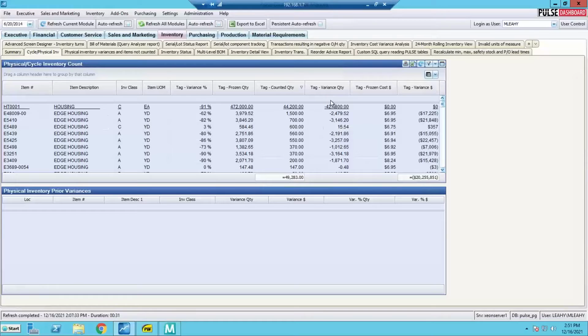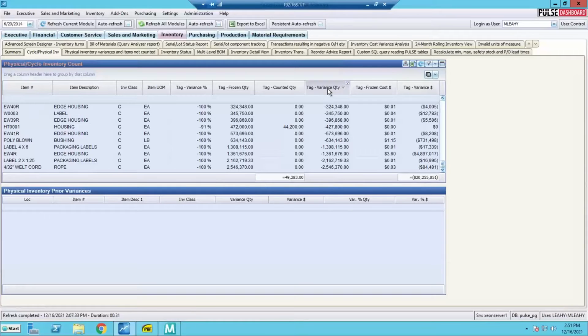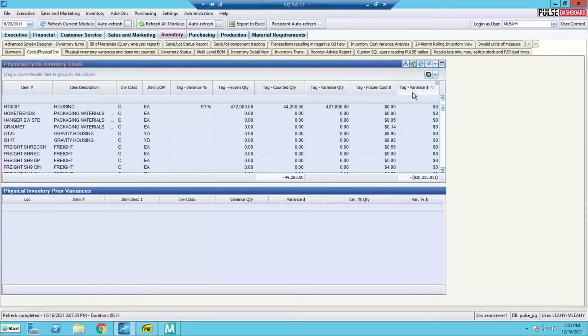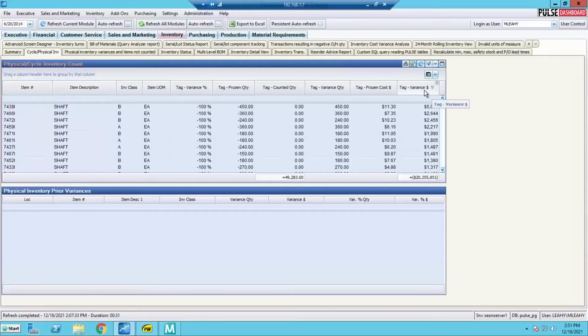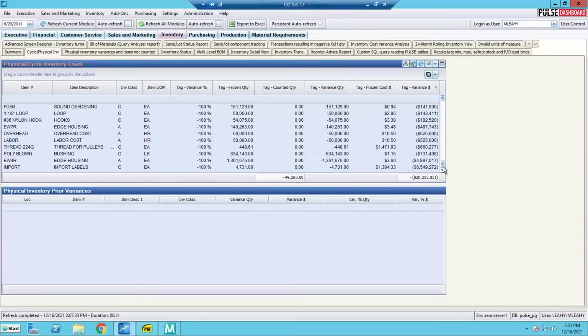So if you were to be using this, you can sort this down either ascending or descending, or you can take the dollar variance and sort that down ascending or descending. And you're going to have positive variances and you're going to have negative. And this report then can be used to immediately, this is the report where I mentioned before, where you have 1,000 frozen and the worker only counted 40.